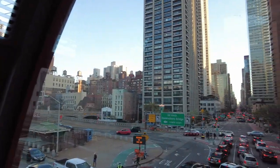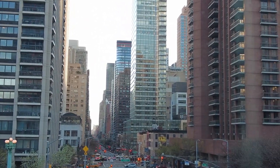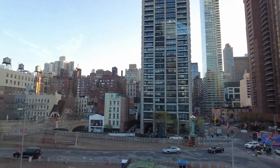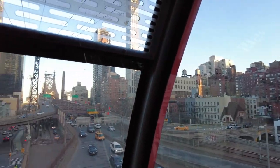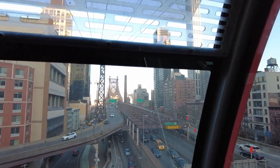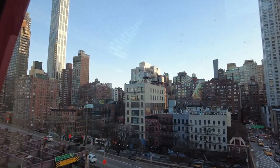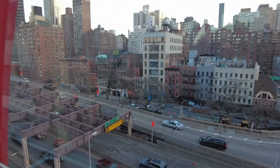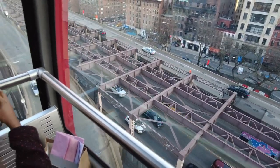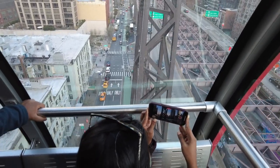We are going to Roosevelt Island. There's Second Avenue. Looking on top from the Roosevelt Island Tramway, so you catch up. And the Queensboro Bridge right here. Looking on top, you see that? That's completely different. And check it out, it's in front. Oh, hi.